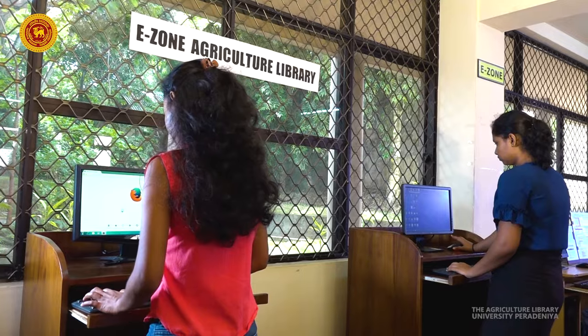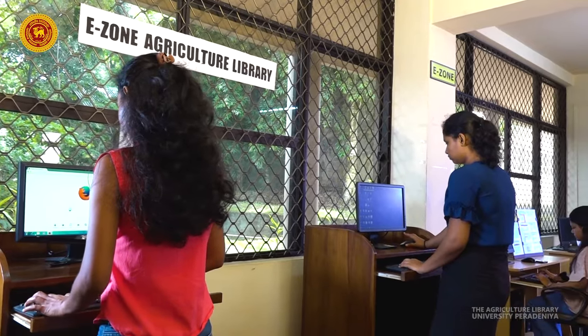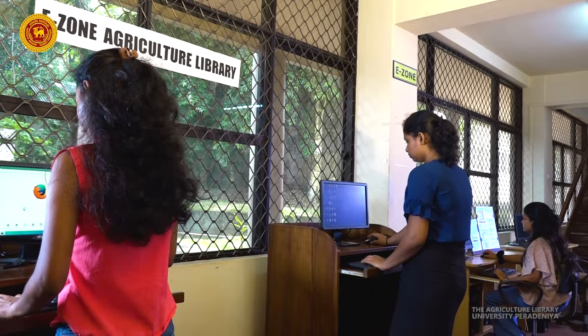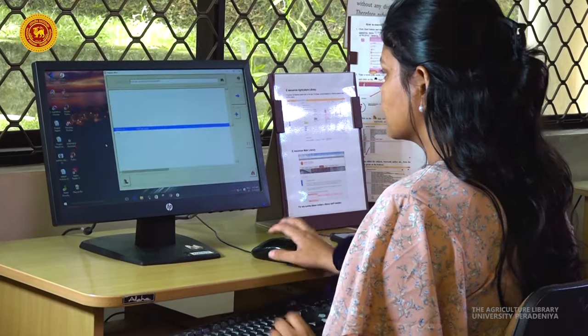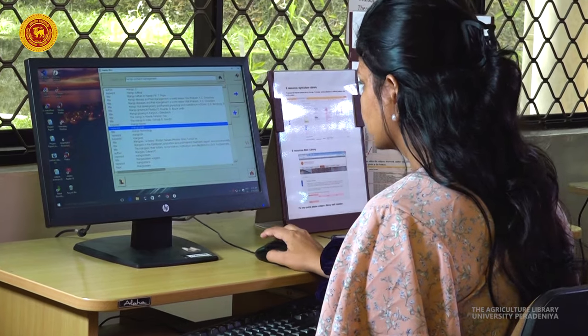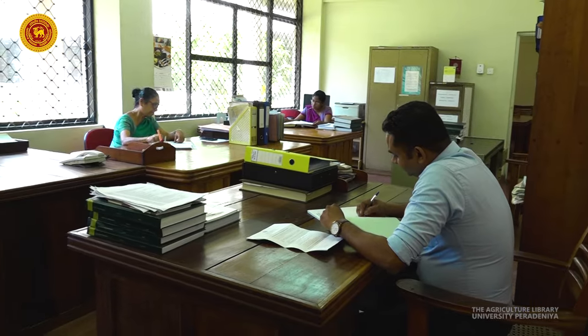The library conducts library orientation and user education programs to facilitate the undergraduate and postgraduate students to use the library in an effective manner. The able staff of the library assist the users to retrieve information from the library catalog and other online and offline databases provided through the library webpage.